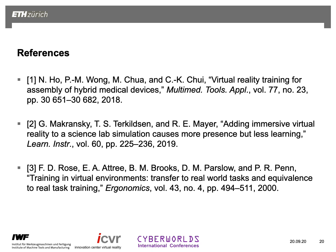For those of you that are interested in the studies that were mentioned in the related works, here are the full references.